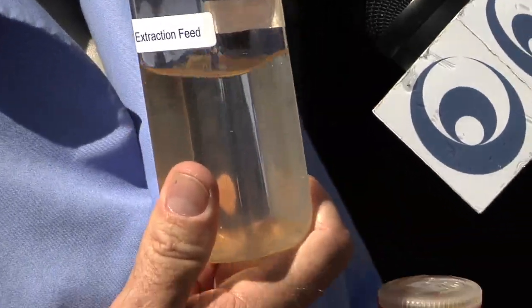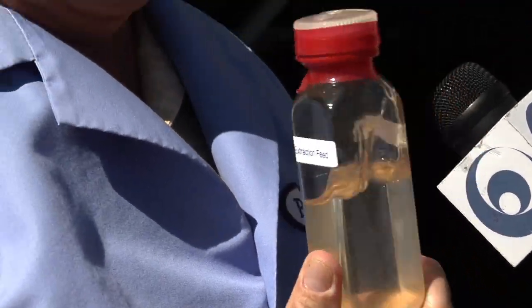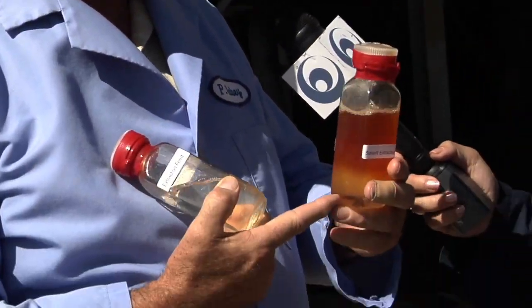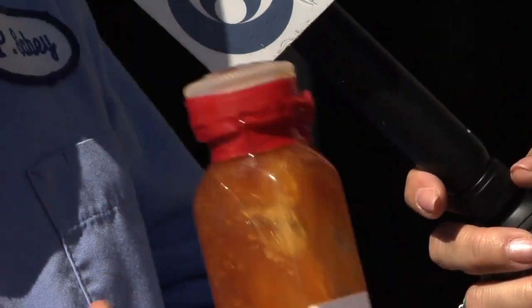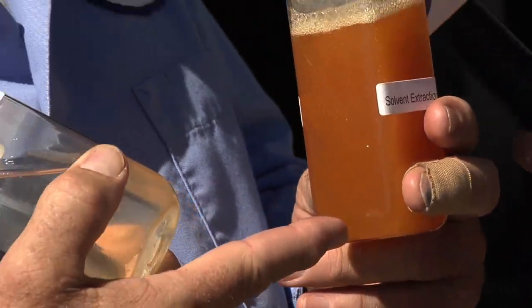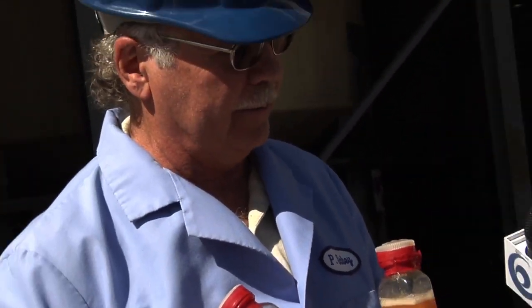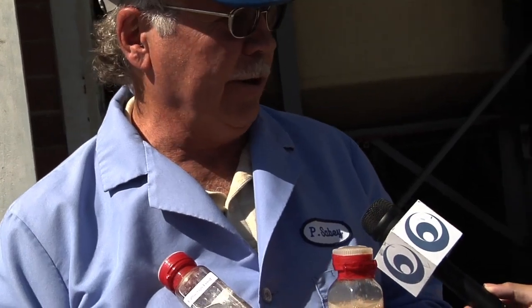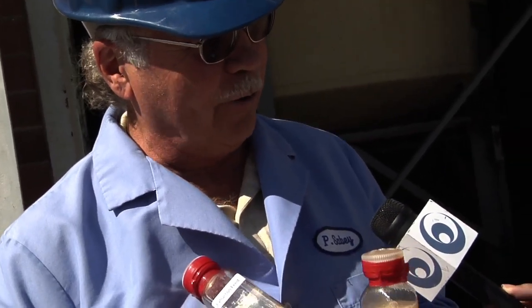This is a solution that we just came from those big tanks out there, and that'll be filtered to remove those fine particles. And then we mix that solution with the organic layer, and the beryllium goes into the organic layer, and most of the impurities stay in the water layer. Now, you said organic layer. What does that mean to the rest of us? It's like oil and vinegar. This is the oil in your oil and vinegar.